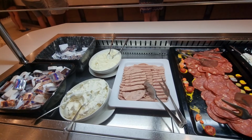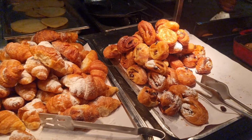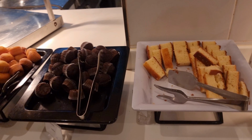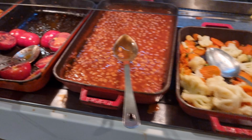Breakfasts are always in the main restaurant. It's buffet style. They have everything you can think of. Malta used to be a British colony, so if you like British food, you can rest assured that there'll be some. And my favorite British food is probably the full English breakfast.